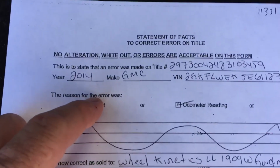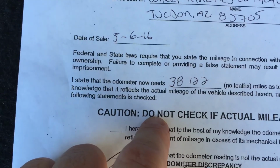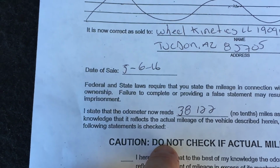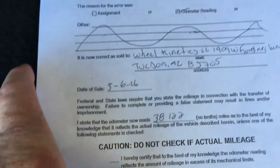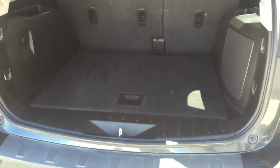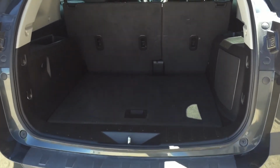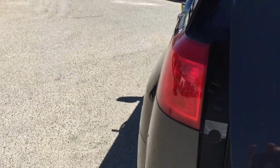And the insurance company sent me this, a statement of error, basically. So I'm going to bring this in with their title that says 61,000 or whatever it is, and try to get an actual mile title. The problem is getting that off of Carfax. And this is why Carfax and AutoCheck and stuff are such a pain, and they're so wrong all the time. Because when you make a stupid error like this, it hurts the car, and it shouldn't. You're driving the car, not the title.